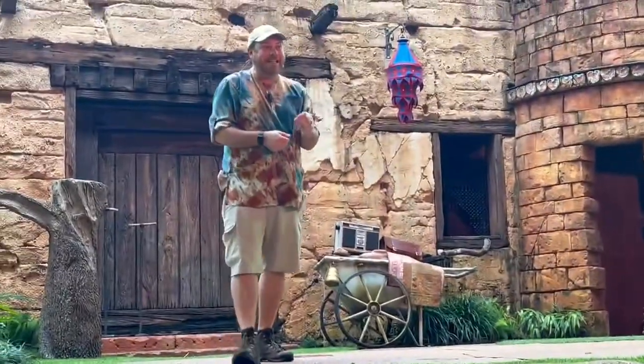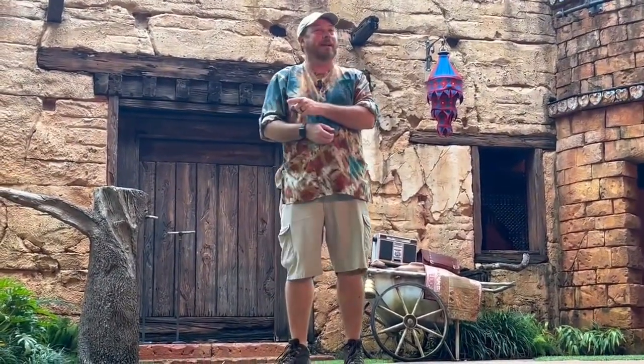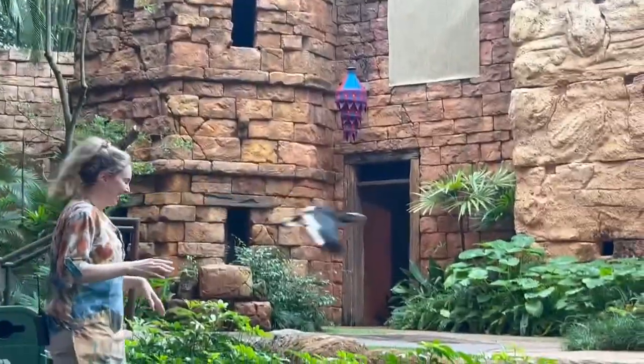And see, the agility is important for a bird like this because one of the things they need to be able to do is catch flying insects right out of the air. That's crazy. That is amazing. What if we could show that off? Lucy claims she has... we don't have any flying insects. We do not, but I have this.